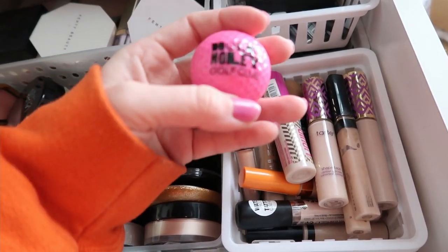So I have a golf ball from Holy Molly that I stole, so that probably, it's not a good thing to admit, but I was drunk, so that justifies everything.